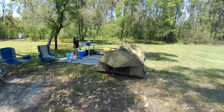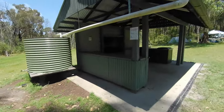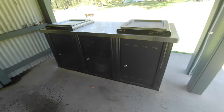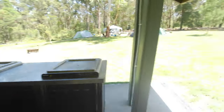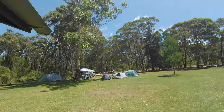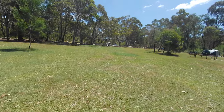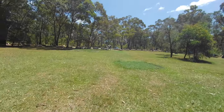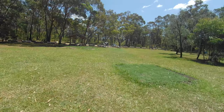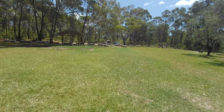This is our tent spot. This is the actual kitchen. It's got gas barbecues. It's got a fire barbecue here. It's a pretty good spot. And the toilets are up there, and the car park's up there. The only problem with this spot, it's not a big deal, is the cars are about 30 meters away. Just gotta walk everything up. But once you're set up, you're set up.